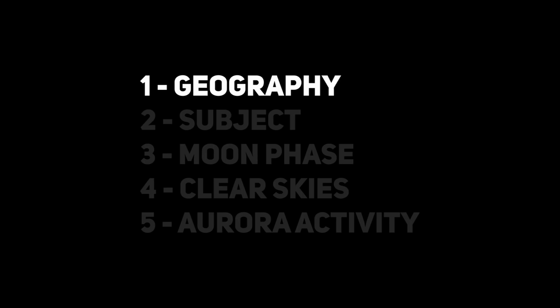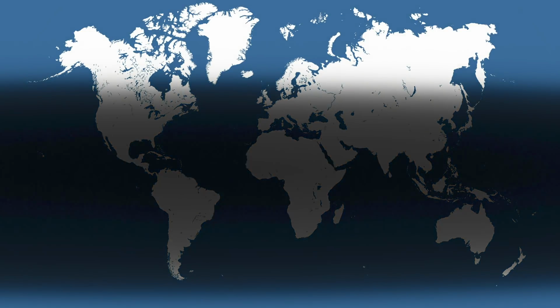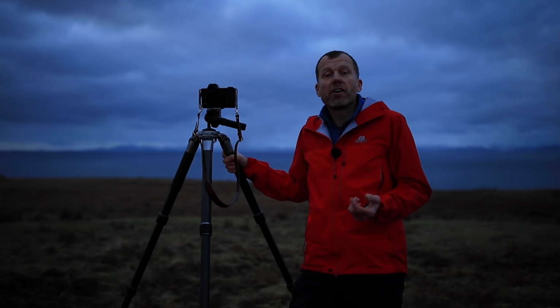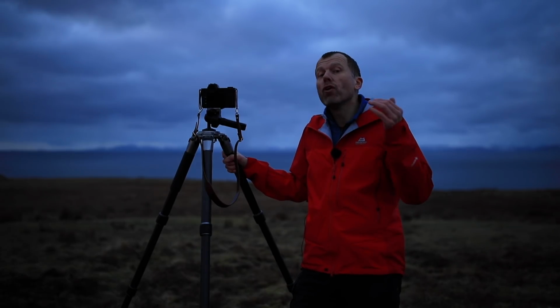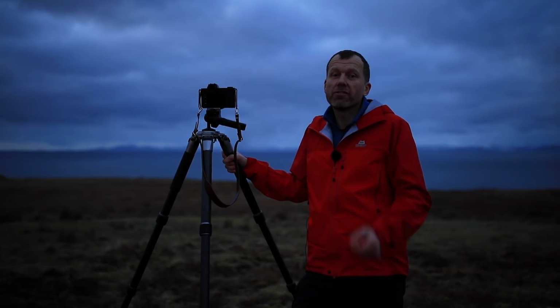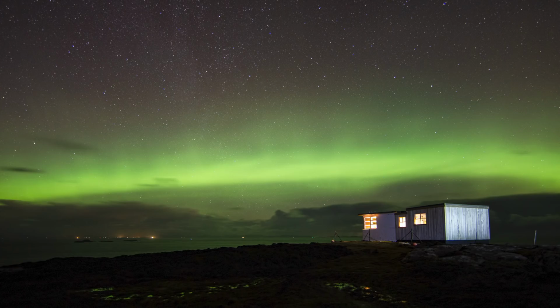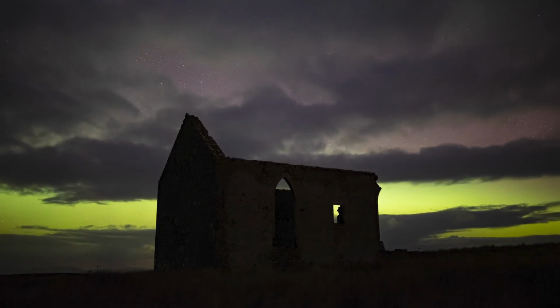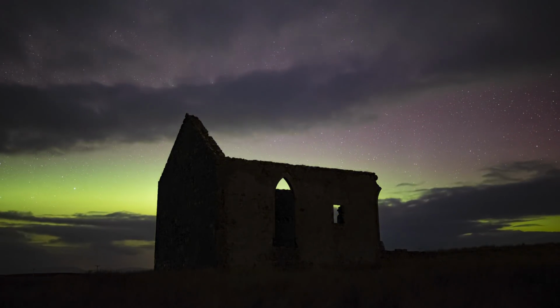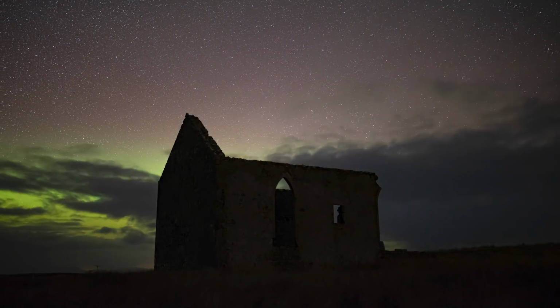Put simply, the closer to the poles you are, the better your chance of seeing aurora. Think of it like snow. The closer to the equator you go, the less chance there is of seeing it. Here at Photography Online, we're lucky enough to be based far enough north that we get regular aurora sightings, but it's only the strongest of these that make really good photos. The weaker and more common displays are often just seen as a white or green haze on the horizon and are nothing to get too excited about, but they do act as a great opportunity to hone your skills so that when a good display does occur, any mistakes have hopefully been ironed out.